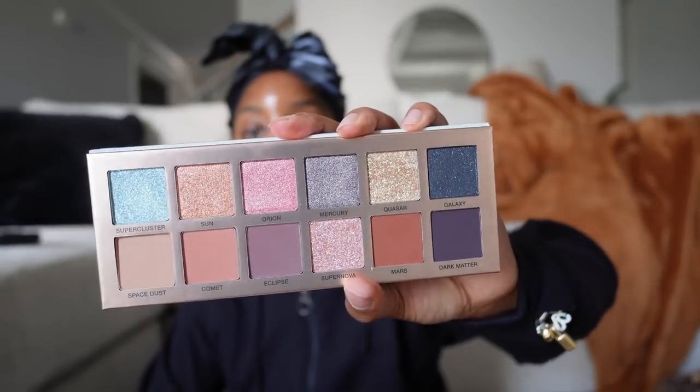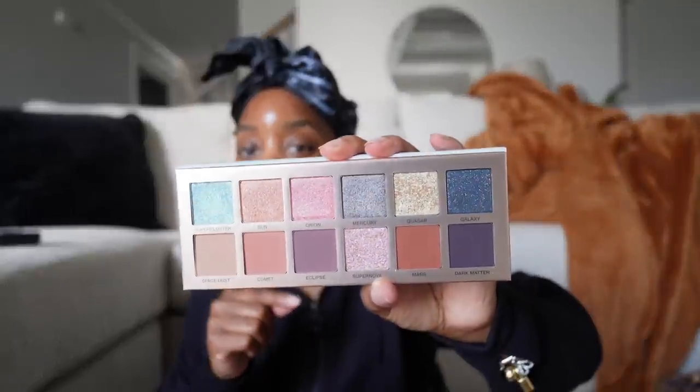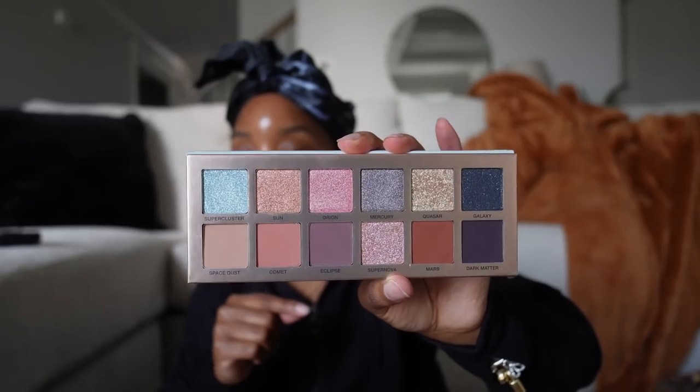Okay, let me show you the eyeshadow palette so y'all can see it. She's real cute. And here is the inside of it. I'm gonna fold it back like this. Very pretty. Y'all remember that Fenty Beauty eyeshadow palette? I think it was the Galaxy palette. The colors look very similar to that palette.